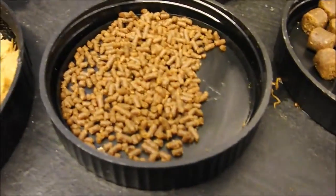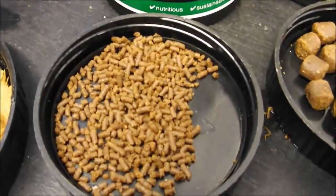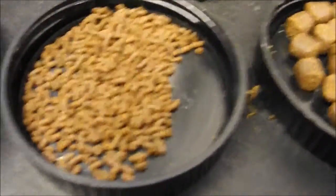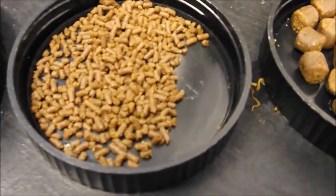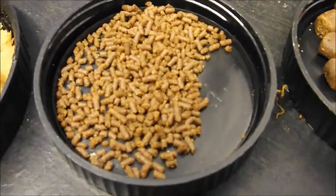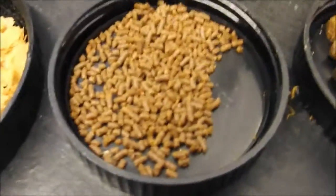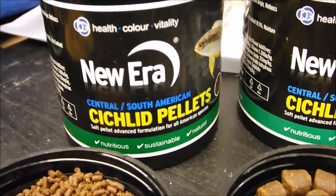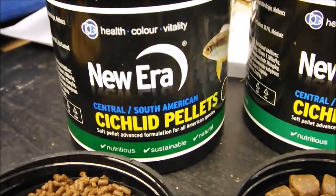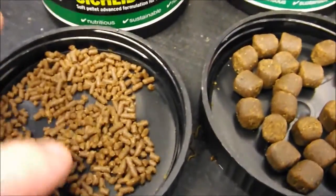Now, next, we've got the Central and South American 1.5 mil cichlid pellets. I wish you guys could smell this food. It's a bit weird, but I actually think this food smells quite nice compared to the rank stuff that you normally get. So just by smelling it, you know it's a good quality food, in my opinion. Again, that is the tub, and that's the pellets. So the pellets are 1.5 mil in size.